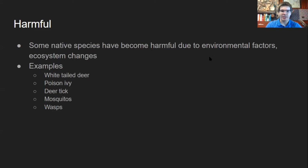Another example of things that aren't invasives are things that have grown to become harmful that are actually native. This is not normally the case. These examples might be from the area originally, but usually in much smaller quantities, or their impact wasn't as big, but because of other environmental changes, they're now suddenly much more problematic.